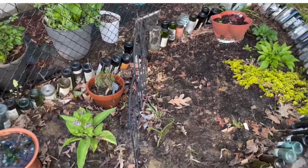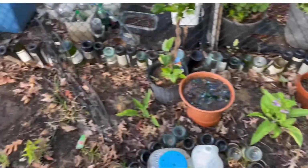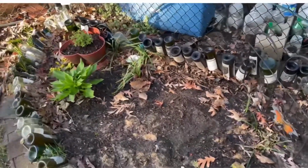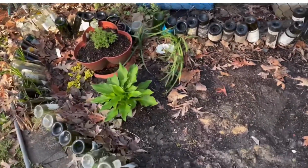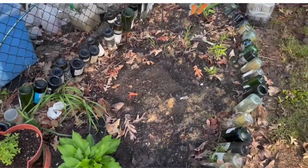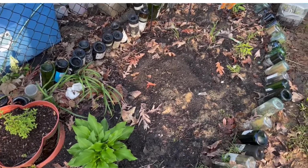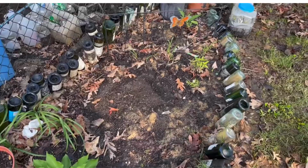So I am going to work on adding more stuff here, adding some wood chips, so that we can get this draining a little bit better, because I have some perennials that I want to add to my pollinator garden, because I ain't trying to plant this every year. I mean, I add me a couple of little annuals in here, but I'm trying to have something consistent for the pollinators. And I want it to look attractive as well.